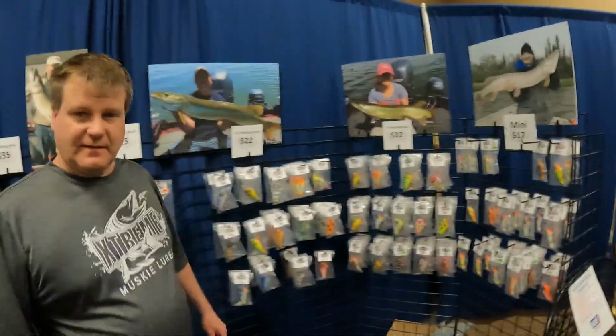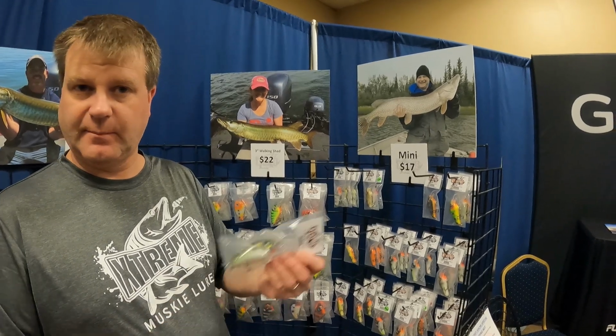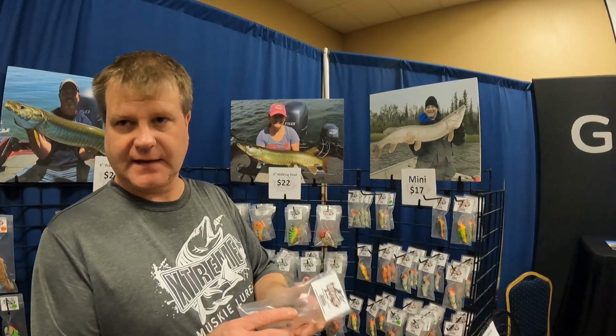Awesome. That's awesome. I know I just picked up a couple of the minis. Yep. So talk to me about your bait lineup just a little bit. So we've got everything that I do myself. They're all CNC cut. This is the mini. This is a very small 3-inch bait, but don't let that bother you.